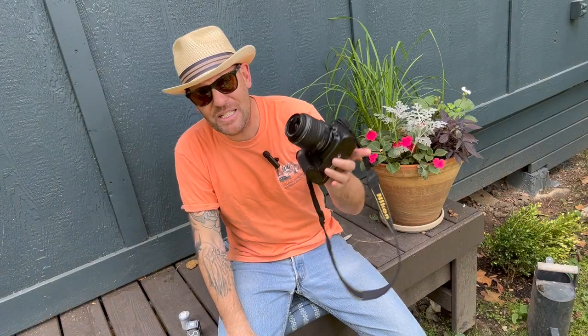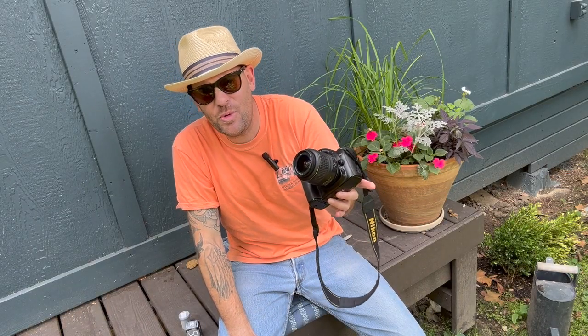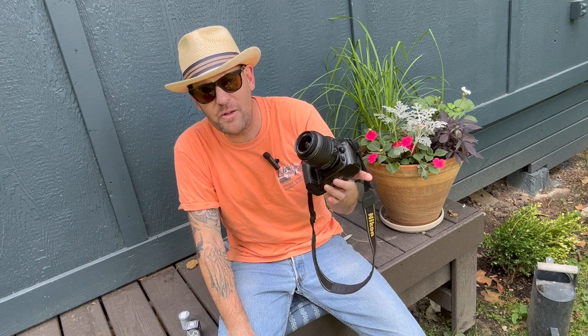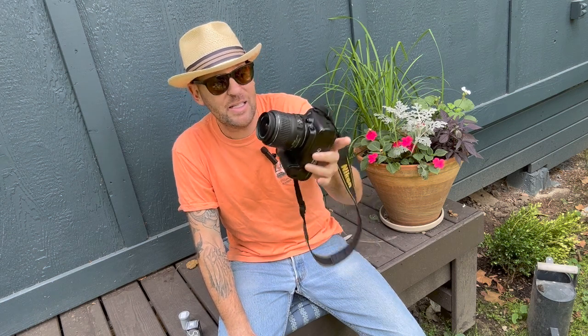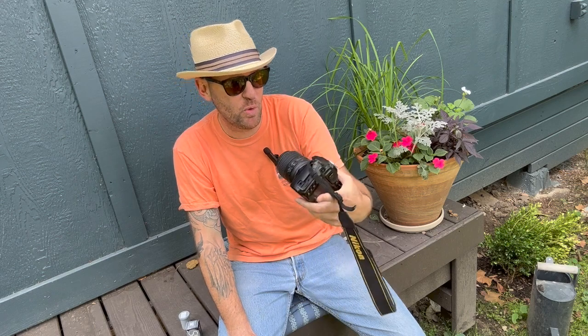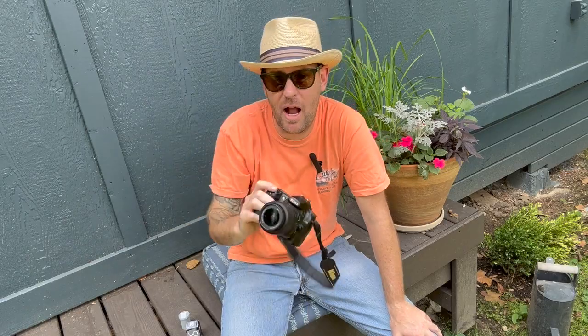You guys, 18-55? That's all I need for hanging out. That's all I need in the brewery, in the garden, at the dance hall, wherever I'm at. This is a relatively small camera. It's not as small as my D40. It weighs nothing. It came with a strap.